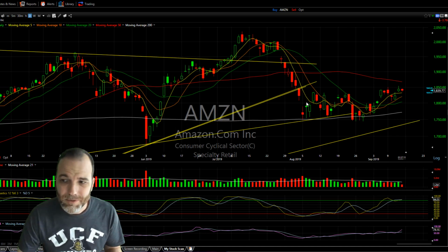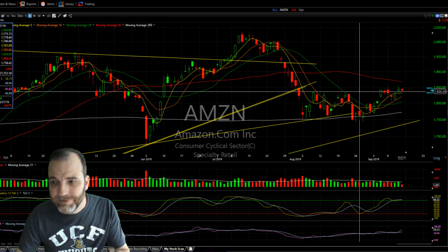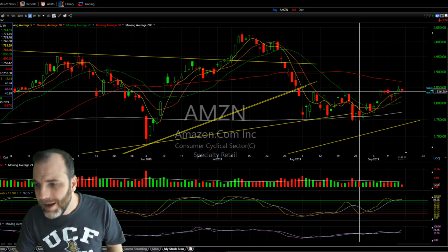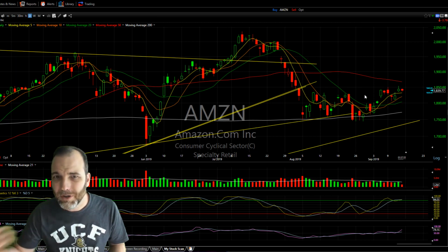I've looked at this thing a couple of times. I keep waiting for it. Is it going to break out of it? Technically, it's kind of above that consolidation from August. However, it's got this 50-day moving average weighing on it again, and it's consolidating when the market's rallying.